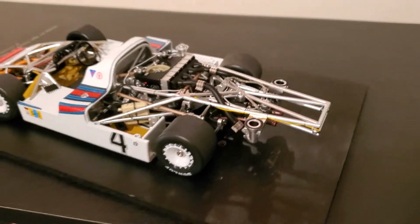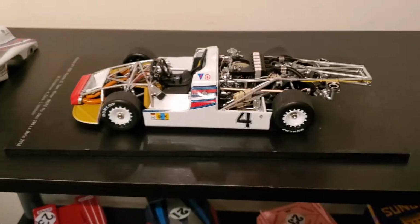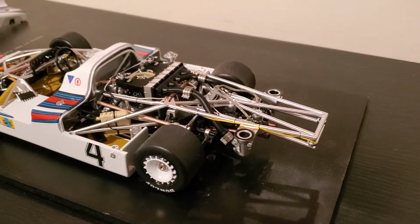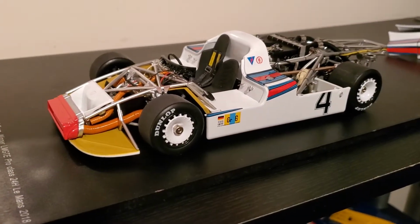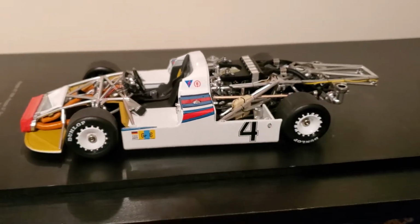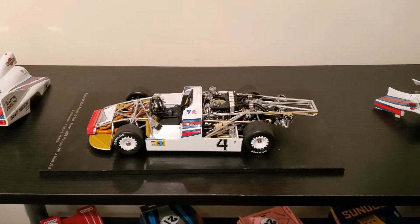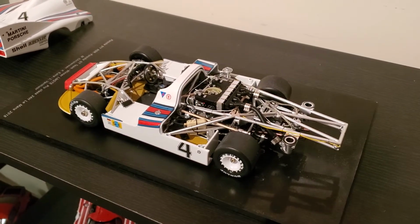Definitely one of my favorites, to be honest, just because you have the ability to take everything off and see what's under the skin of this thing that won in '77. Sorry about my shadow that keeps getting in there, but it's an absolutely amazing model. I wanted to show you what the TSM Porsche 936 looks like and what you can do with it, which is really nice versus some of the newer stuff that's all sealed. It's like a one-trick pony.